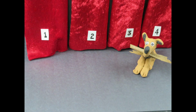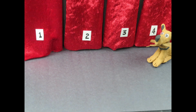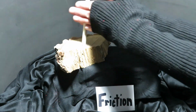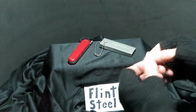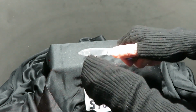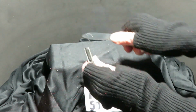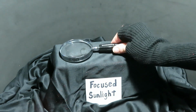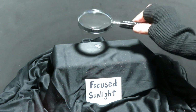I see you've chose curtain 4. First, let's see what you didn't choose. Behind curtain 1 is friction. Rubbing sticks together is back-breaking work. Behind curtain 2 is a spark or a flame. That's easy with a lighter, but you would have had to use flint and steel. It takes practice to learn how to do that. Behind curtain 3, focusing energy from the sun with a magnifying glass. That takes too long. Now, what could be behind your curtain?